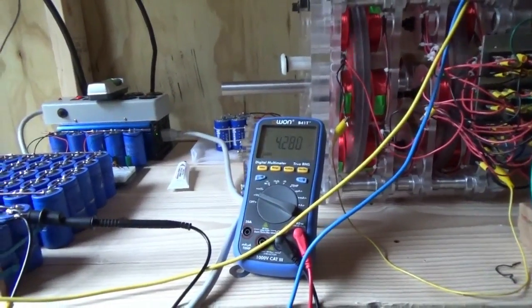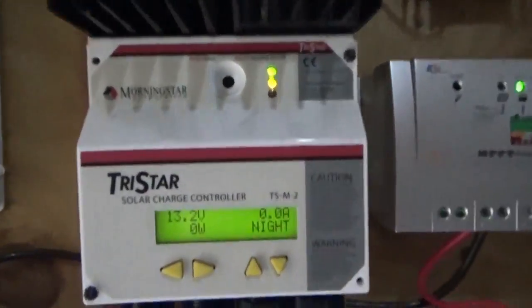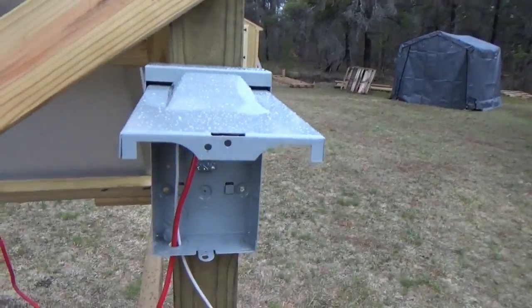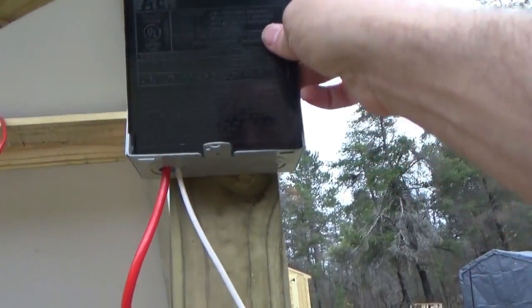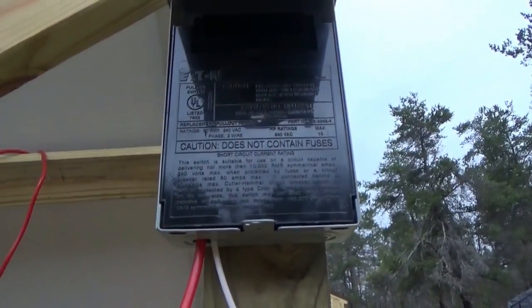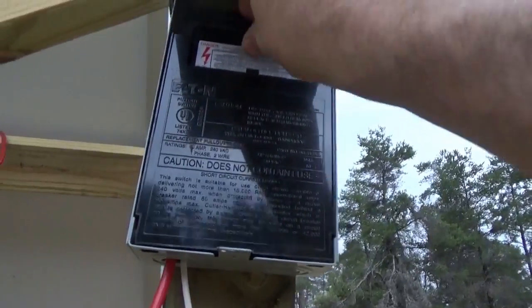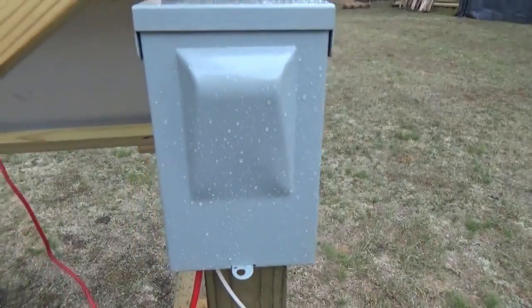Alright guys, I want to show you, we have nighttime because I just connected the solar panels out here. And what I'm doing is putting in a box. Let me take you out here just a minute. I just wired in a cutoff box, and I'm going to put the protective cover back in here. Put that in place, that just pops in. And then the on off, I turn this in the on position, shove it in, push it, and I can close the box because it's raining out. And that's a waterproof outdoor box, and I can lock it.